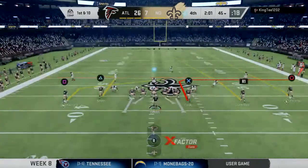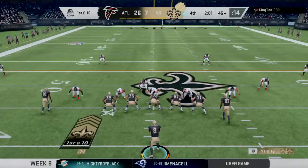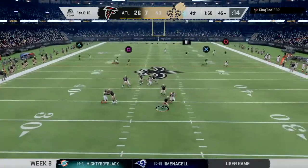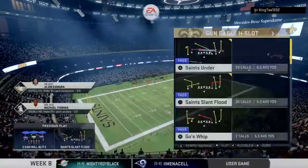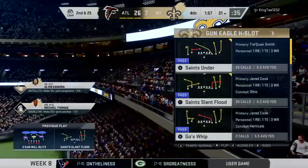The Saints offense on the field ready to get their drive started. And that last drive, a long drive, but not just that. They had a great air attack going. Do they stick with that? And a big loss here as he's taken down. Down under 2 minutes to go in this football game.